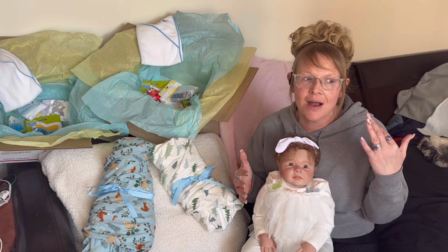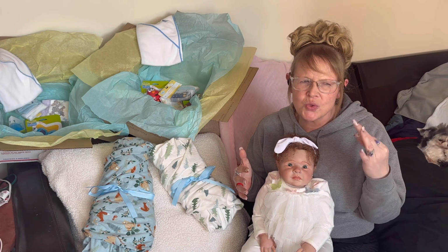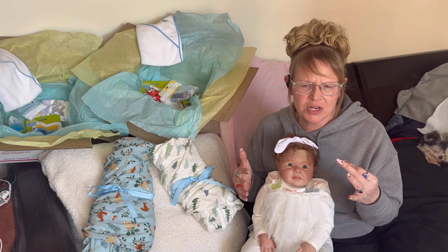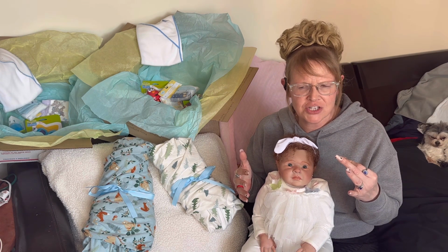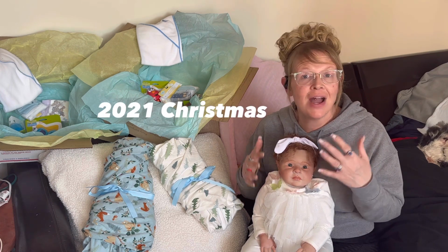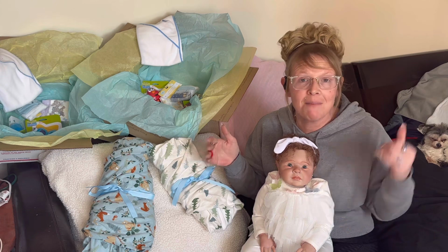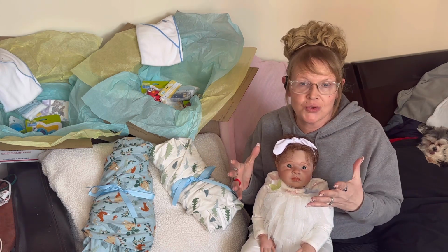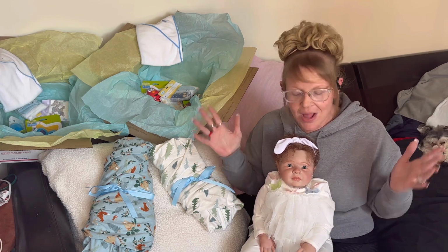I got her Christmas of 2021, I believe, or was it 2022? No, that was last year. Okay, so 2021 is when I got her. I put her in a couple outfits, and that's it. I put her away, never did anything with her, because then I got my Octavia through my friend, and I was just so drawn to the silicone baby, so I really never did anything with her then. And I thought after a while, I gotta let her sell.